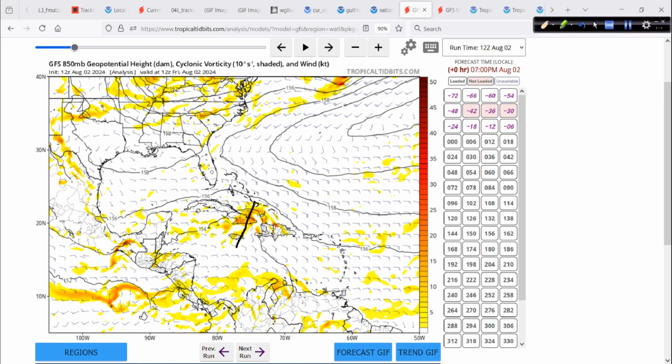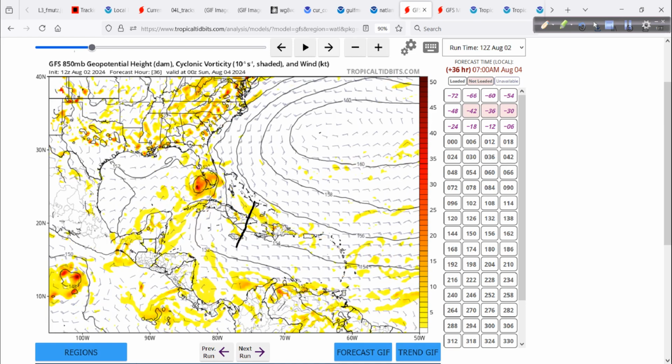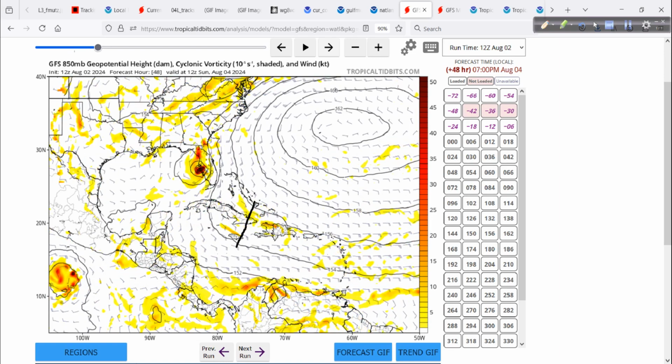There's the energy right there. PTC4 doesn't look like much sitting over Cuba. Let's move this out into time. It gradually gets better organized. There it is in the extreme southeast Gulf. Keys, Saturday afternoon. Probably pretty stormy down there. Sorry, it's hurricane season. It happens. Finally, it comes around, starts to get better organized. How quickly it can do so will determine the extent of the impacts, obviously.